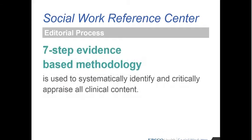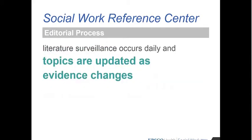We do use the 7-step evidence-based methodology to systematically identify and critically appraise all of the clinical content. And this literature surveillance of hundreds of journals from around the world occurs daily, and topics are updated as the evidence changes.